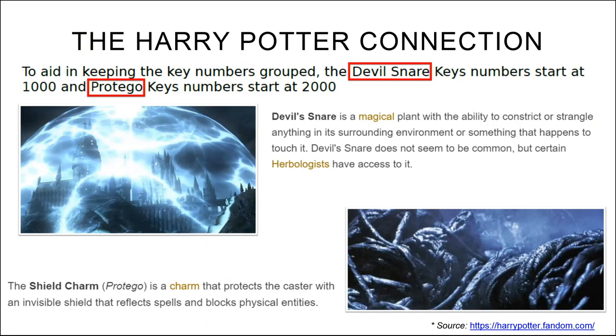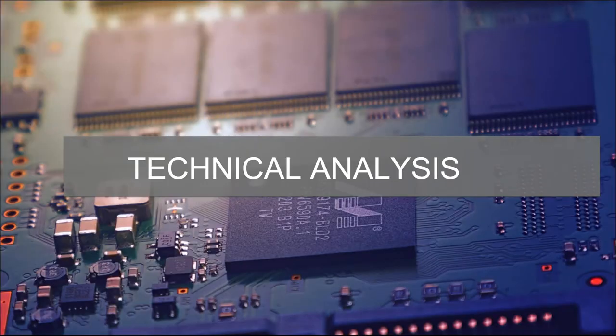So what's the Harry Potter connection? Well, it's mainly in the name, and the name is another giveaway for the functionality of the system. Within these documents, two names come forward from Harry Potter, the Devil's Snare name and Protego. Essentially, Protego is a charm that protects the caster with a shield spell, and the Devil's Snare is a magical plant that constrains someone to a certain position. You know, a nice metaphor for a geofence. So let's take a look at a little bit of technical analysis to delve into that.